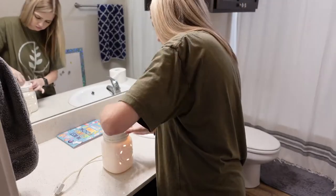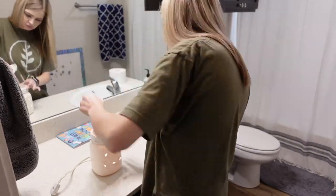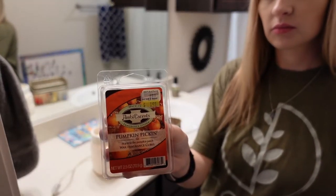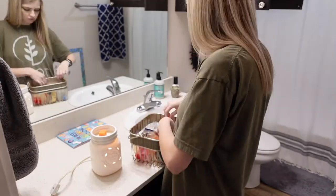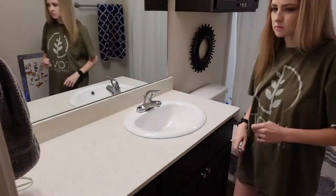I decided not to buy any new wax scents for fall this year for my wax warmer. I just kept the fall scents that I've had from previous years because I have so many. I'm so ready to just use these up this year so that I can buy some new ones next year.